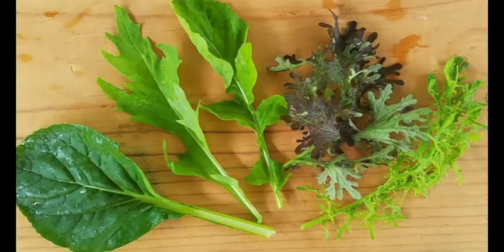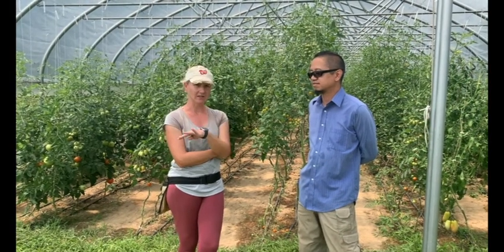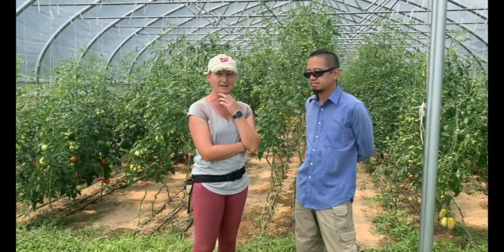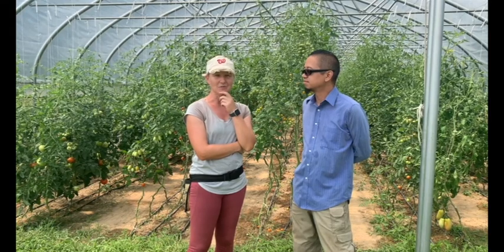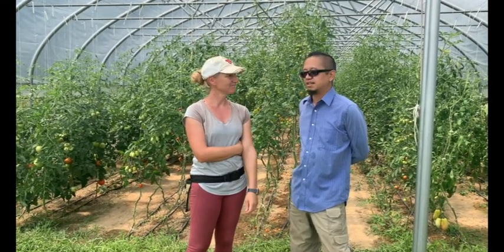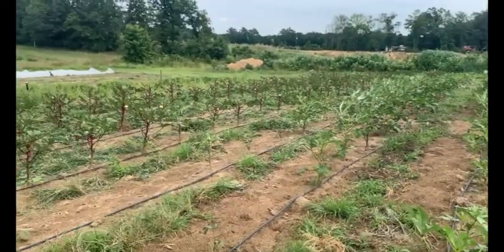We grow a spicy salad in the fall and spring. It doesn't grow well in the heat, so we take a break from it in the summer, but we grow a lot of it the rest of the year. And if you like a little bit of spicy food, that's really nice to have in your salad or on a sandwich. I think my favorite is okra.